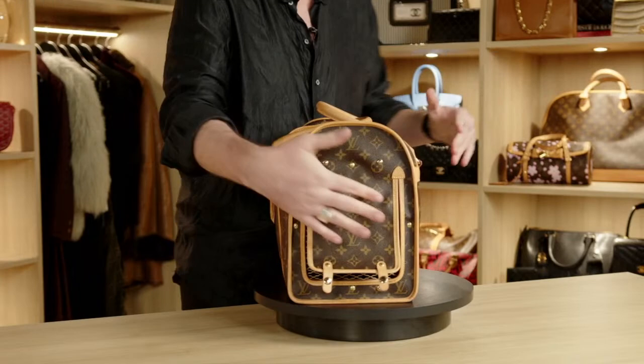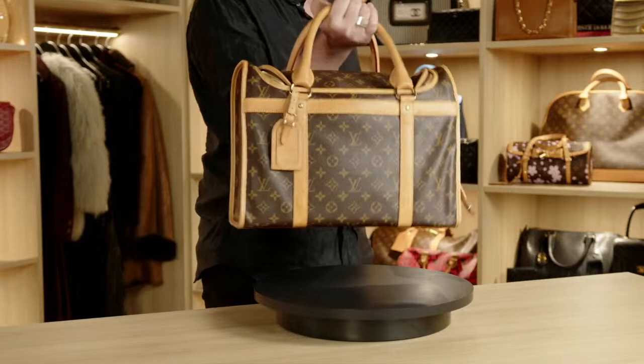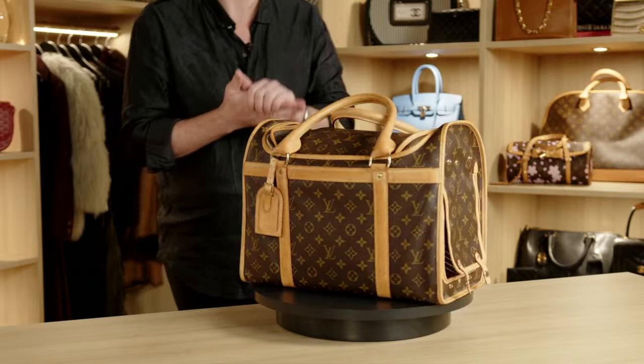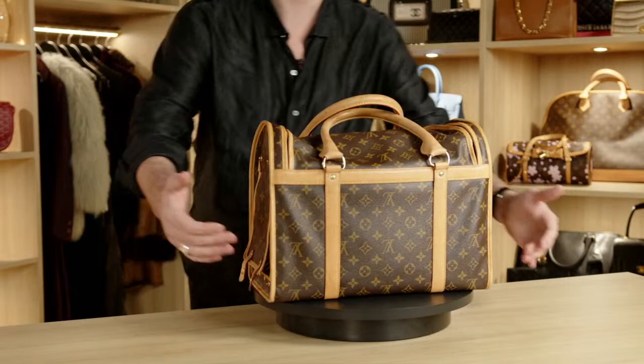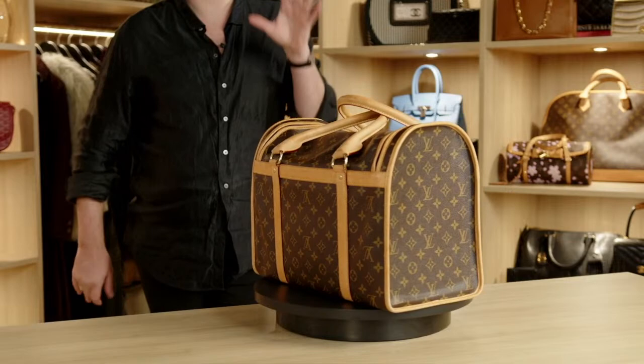Beautiful piece, and I love this because it's monogram coated canvas, so it is scratch resistant, water resistant, stain resistant. One would say it's made for a dog, right? Or made for your pet, because it's the perfect room for it. This piece is only $2,050. It's the 40 centimeters. If you have an animal that's up to, I would say, about 12 pounds, this is the perfect size for them.